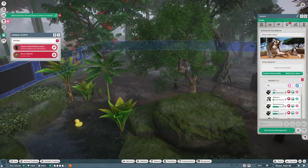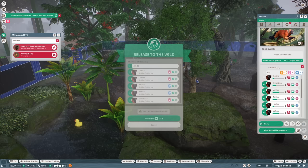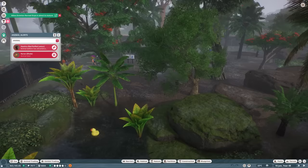We also have way too many lemurs, so I'm gonna go about releasing a bunch of these, because I think that's what's causing them to not be fed enough, is that we just have way too many. So if we release these, that at least gives us a breeding pair and they can all be released. That's 81 credits. And the red ruffs, we're gonna release 5 and that gives us 188. So now it's just the babies and a breeding pair that's left. Hopefully that will sort out some of their issues.